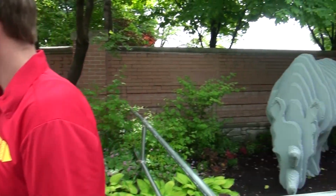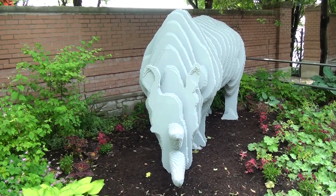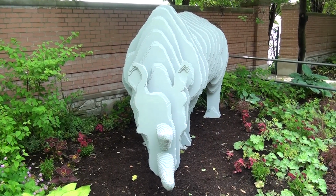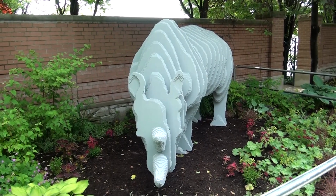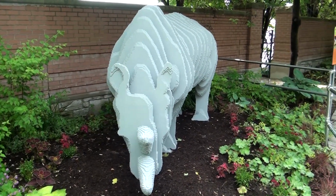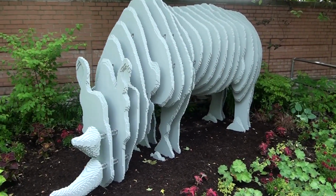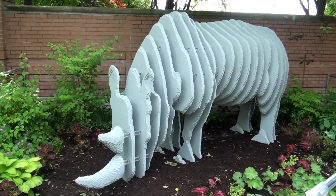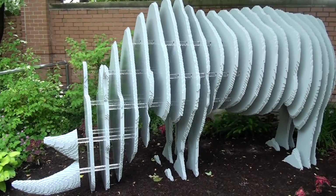Behind me here is the disappearing rhino, so if you can tell us a little bit more about this unique sculpture here in the gardens. Absolutely. So behind us we have, like you said, the disappearing rhino. We look at it from one perspective, and it does appear to be a complete piece. It is a life-size sculpture, but as you walk around, you begin to realize that the sculpture appears to be disappearing.